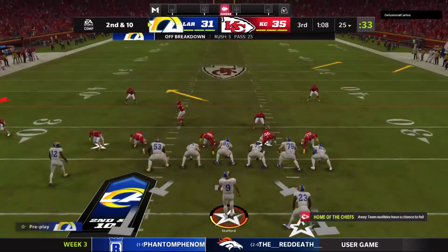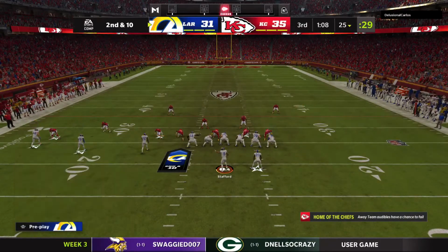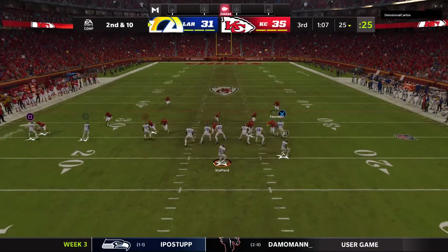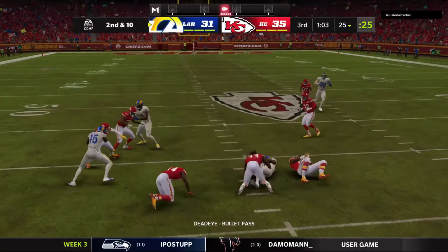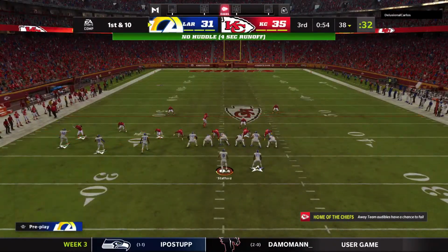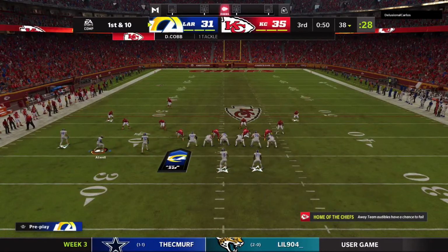Here we go. Tight ends Ringo. 21. Tight ends on the Ringo. 4 down. Check. 4 down. Back to throw, Stafford. He'll get this to Akers out of the backfield. And he's taken down, but able to slip across the 35. That's a gain of 13, first down Rams.